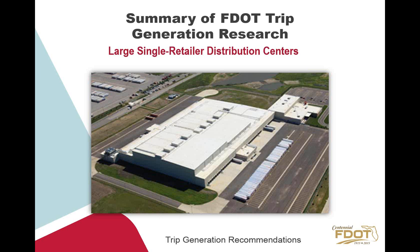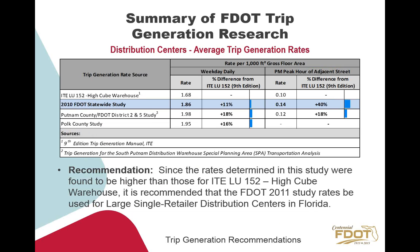So to better understand the trip characteristics of this land use, FDOT analyzed the trip characteristics of 9 sites throughout the state that ranged from 500,000 square feet to just under 1.5 million square feet. As shown in the table, the FDOT study rates were found to be higher than the related ITE land use rates and fairly close to other analysis results from Florida that were done over the past decade. It's therefore recommended that the FDOT study rates be used for large single retailer distribution centers within Florida, as they are more conservative than the ITE rates.